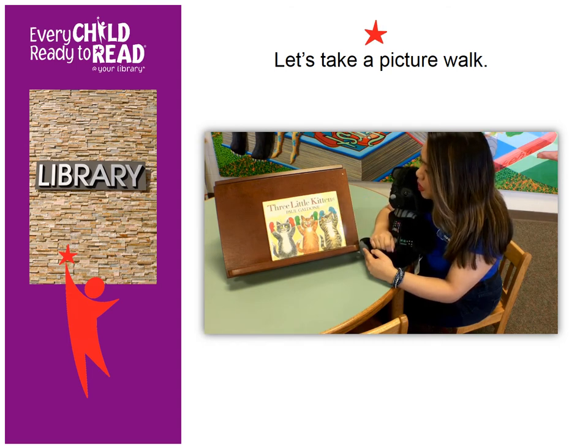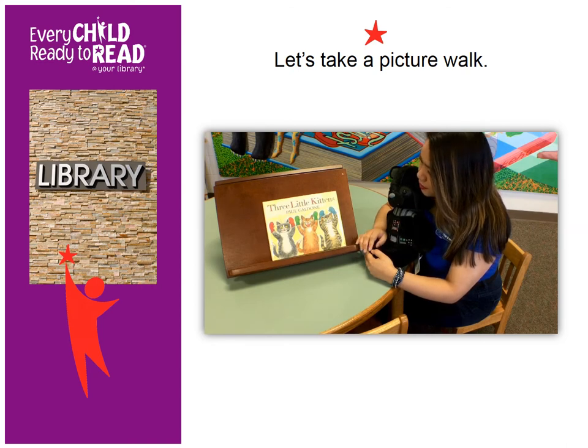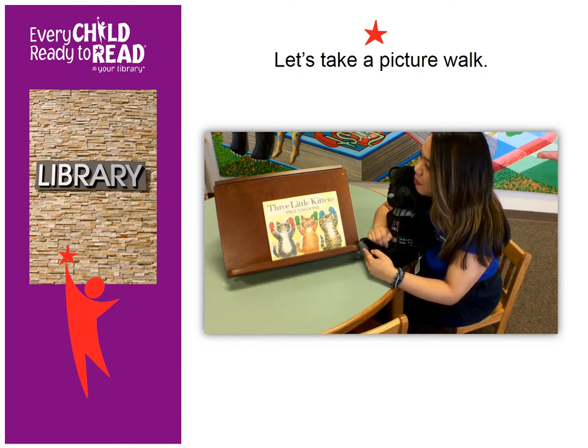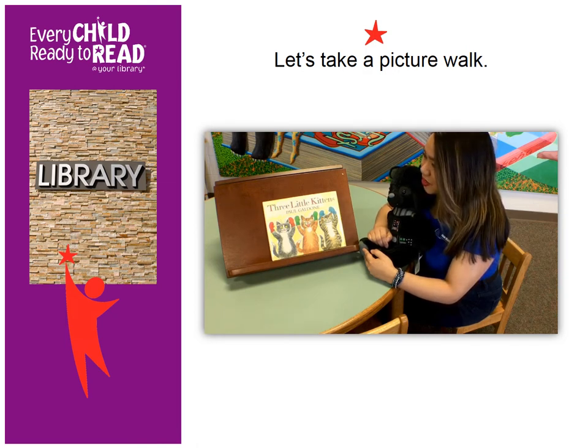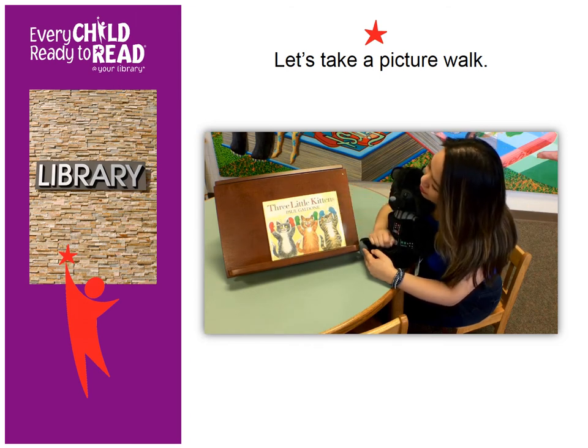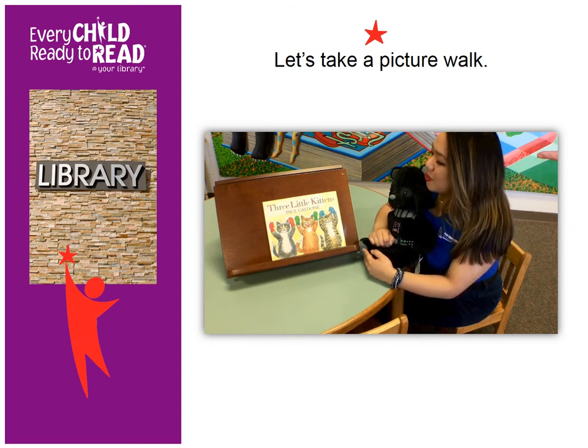So sometimes, remember, books have two names, one for the author and one for the illustrator. Do you remember who the author is or what the author does? No? Okay, so the author is the one who writes the story. And then do you remember who the illustrator is or what the illustrator does? No? The illustrator is the person who draws the story. So since there's only one name, that means Paul Galdone both wrote and drew the story.